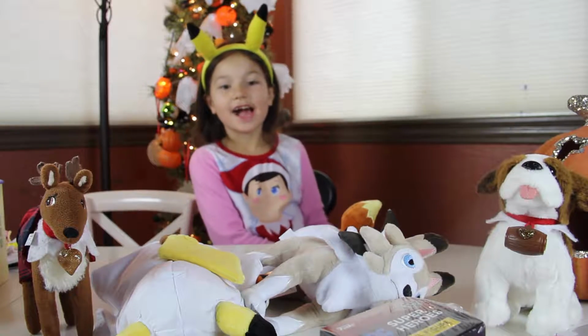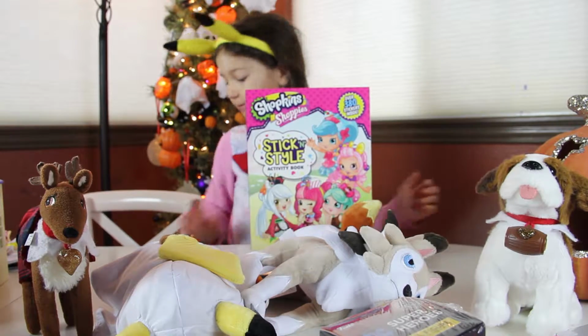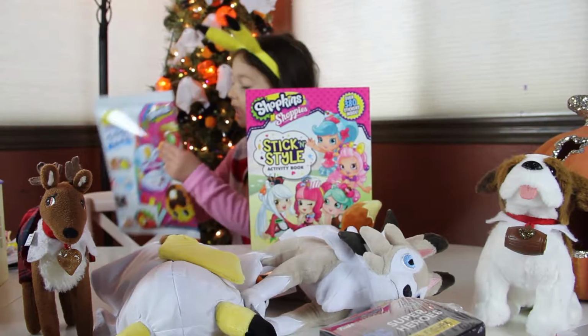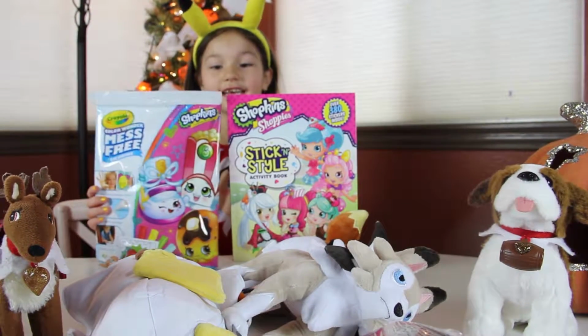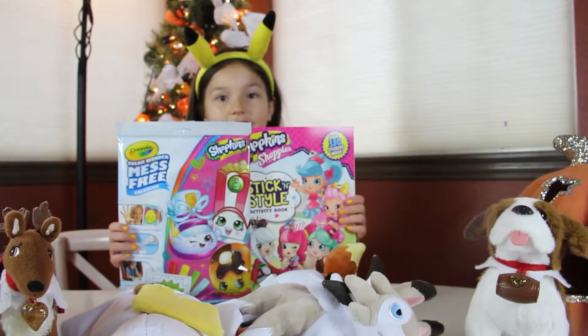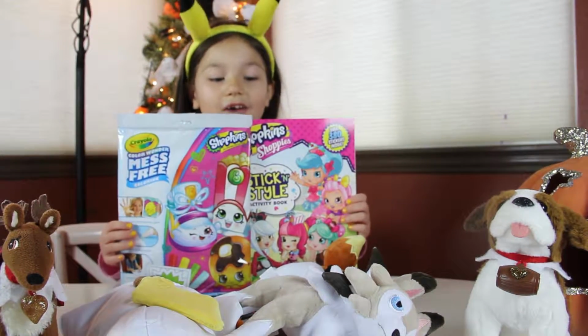So let's go ahead and show you. We have a few things for today. We have a Shoppies book and a newest Shopkins. I love these, but they came out. Clean finger markers. These markers don't get on your fingers. That's pretty cool. Well, I'll tell you what. How about first let's do close-ups of your new Pokemon Halloween.